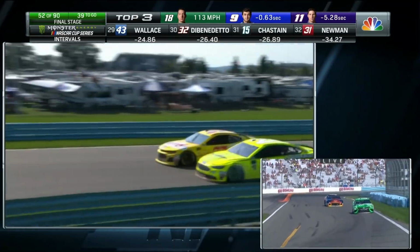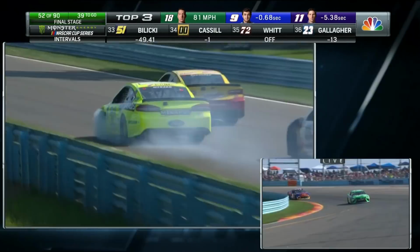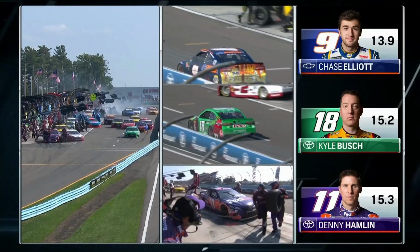Ricky Stenhouse in 18th. Still out. Window 5-2. Give him 4 Goodyear tires and Sunoco fuel.